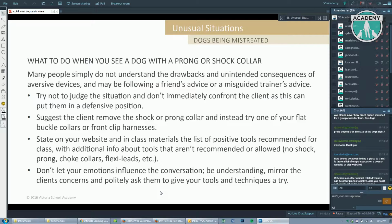Hopefully your website already states what to bring to class, and you maybe mention this in your phone consults with the clients prior to class. Just a regular flat buckle collar. We don't use any of these items. You don't need to worry about that. Just your regular collar or a harness is all you need. Sometimes it puts people at ease to know they don't need those things. More often than not, it does. They're really happy to know that they don't have to use them.